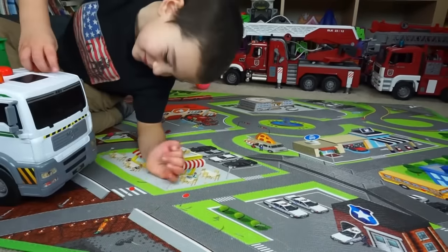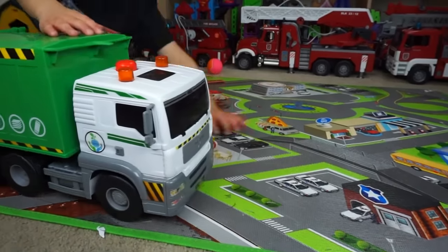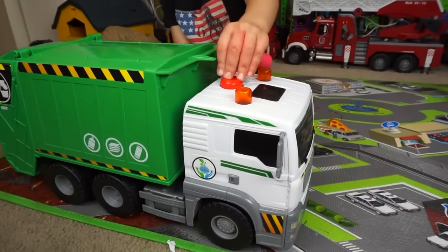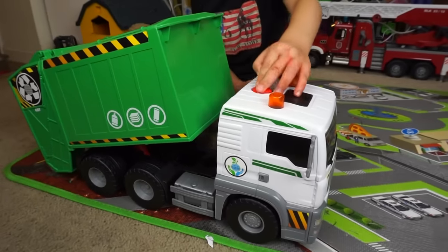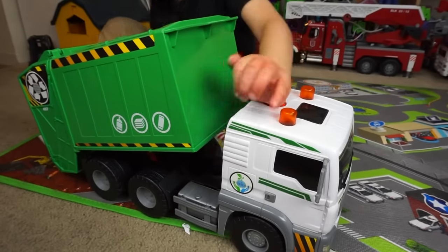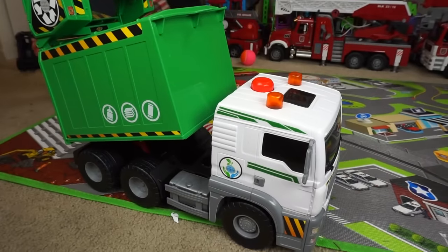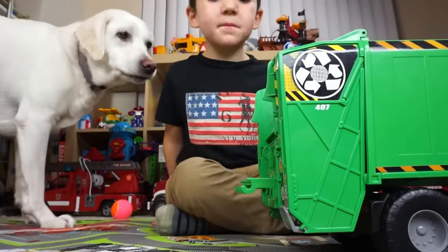What's coming now, Jack Jack? It's a really big one. What's this one? How this dumps. You just press that. Oh yeah, it's got an air pump. You gotta keep pumping it. Keep pumping. Pump, pump, pump, pump. It's all done. Yeah. This one's from Fastlane or from Toys R Us. Cool. No selling on garbage trucks.